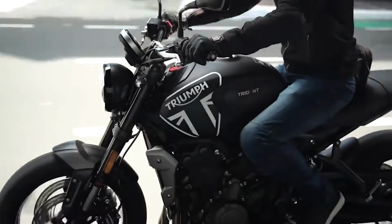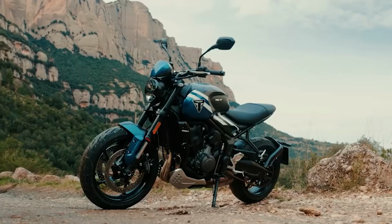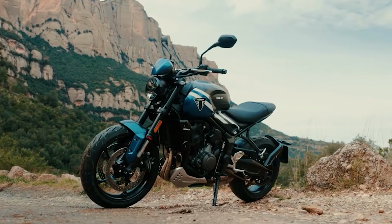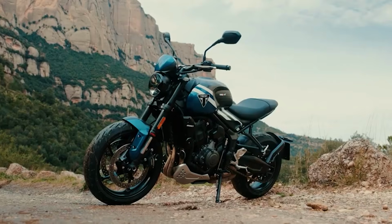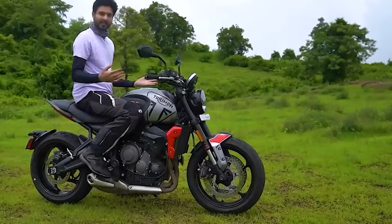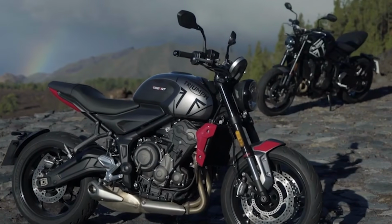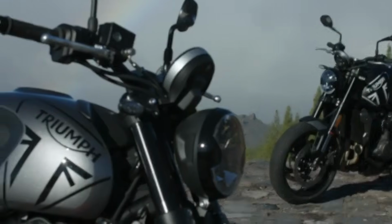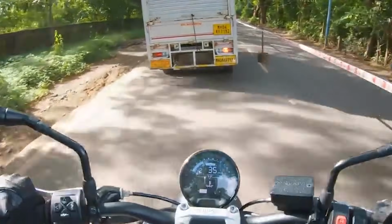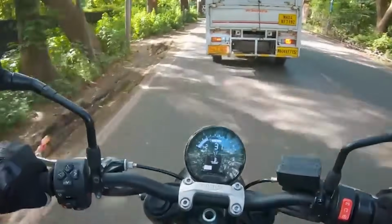The Triumph Trident 660 might be the cleanest entry into British motorcycling, but beneath that shine, its electronics are quietly falling apart. One ride, it's perfect. The next, it won't even start. Since its release, multiple owner reports from the UK, US, and Australia have pointed to a pattern of electrical and sensor-related malfunctions. The most common issue? The bike suddenly throws up warning lights, traction control, check engine, and ABS.